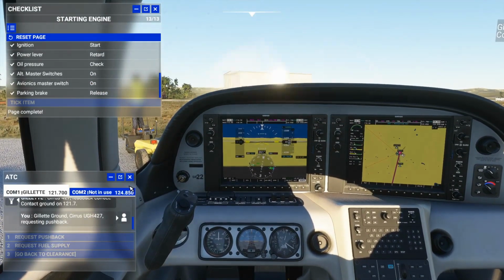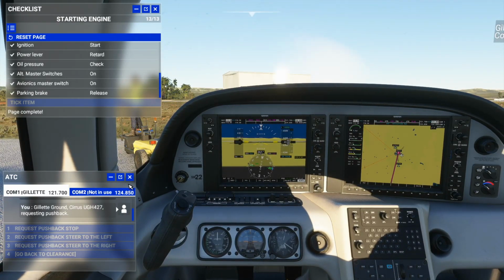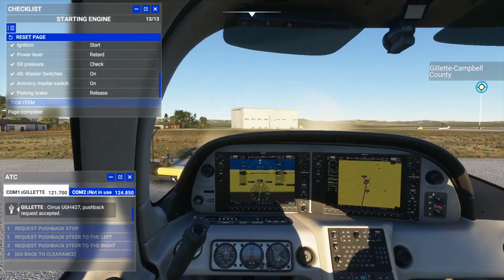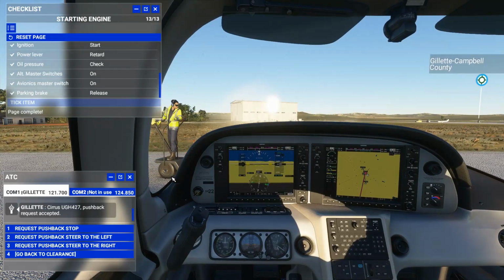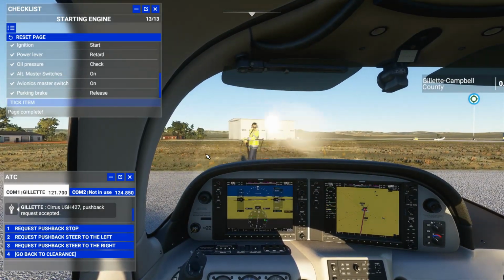Gillette ground, Cirrus Uniform Golf Hotel 427 requesting pushback. Cirrus Uniform Golf Hotel 427 pushback request accepted. Well, that's nice of them.